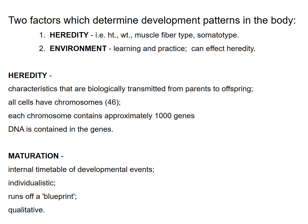As we look at heredity and environmental factors, heredity is your DNA. It's the kind of body that you have. How many fast twitch muscle fibers do you have? How many slow twitch? How tall you are? Your general body type. Are you an ectomorph, mesomorph, endomorph? Those kinds of things. Your environment has to do with, was it a great environment for learning, health-wise, all of those kinds of things. And they're going to impact each other. And we're going to look at that closely in a minute.